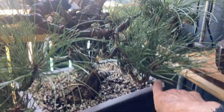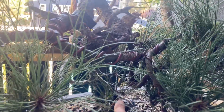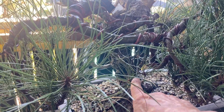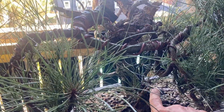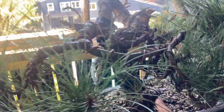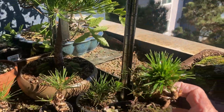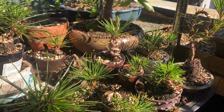This one may not like being pulled down. This felt like it was weaker than the other stuff. Maybe I put it in better light and it'll be happier. Or maybe it was going, I was already weak and you just pulled me down even further out of that apical dominant part of the tree, and now I'm going to die on you. So sometimes your design ideas that are based on aesthetics can be your undoing. I think this tree is pretty happy with some of the stuff we did there. I think some of the other trees are pretty happy with the stuff we did.